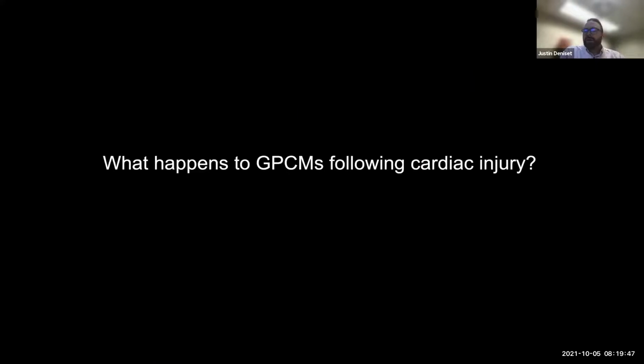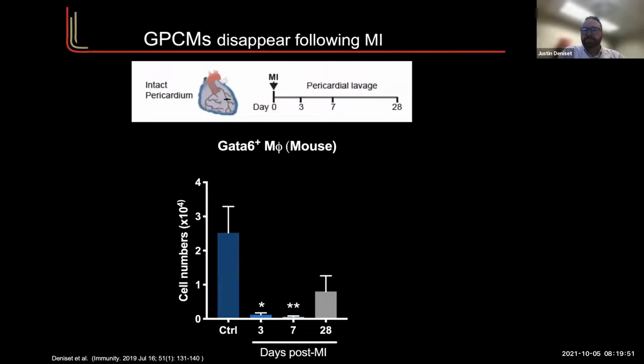So then we asked, okay, what happens to these GATA6 macrophages following injury? And what we found is when we induce the MI, again with the intact pericardium model in the mouse system, we see very early a disappearance of these cells. So they're no longer found within the pericardial space, and the population seems to start to rebound at a later time point. So does this also happen within the patient context?